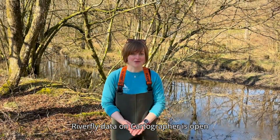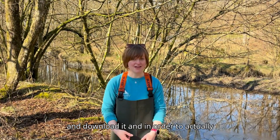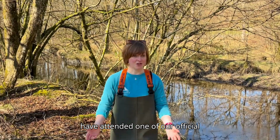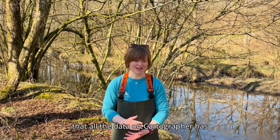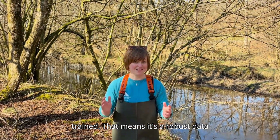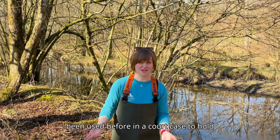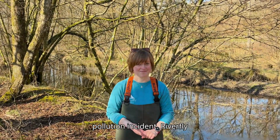Riverfly data on Cartographer is open access, so anyone can go on and look at it and download it. And in order to actually submit results to it yourself, you need to have attended one of our official Riverfly training days. So that means that all the data on Cartographer has been submitted by people who are fully trained. That means it's a robust data set that is trusted. For example, it's been used before in a court case to hold a water company accountable following a pollution incident.